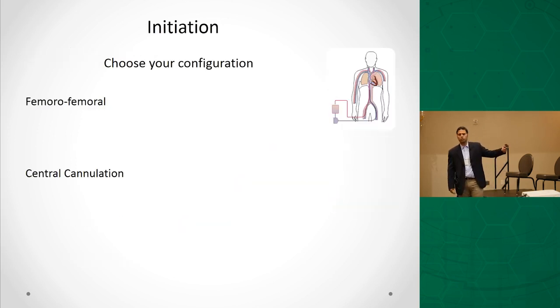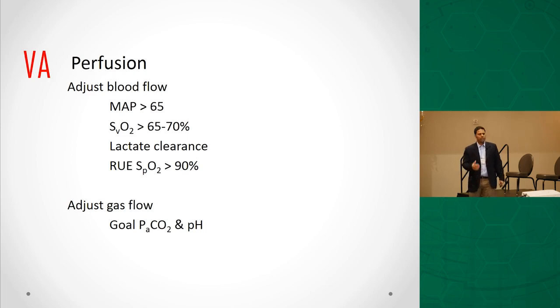Here I'll not go too much into this. There are several configurations. You can have a subclavian, you can have femoral, you can have true central cannulation through a sternotomy approach, or different mini sternotomy approaches. But again, it's important to see the patient. Here our goals are slightly different.